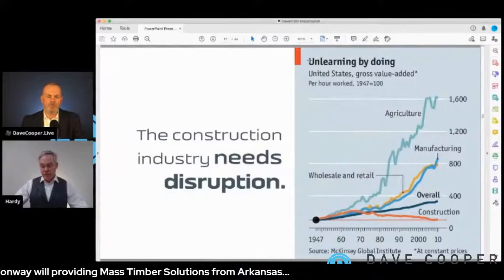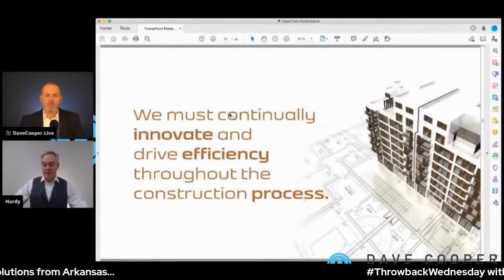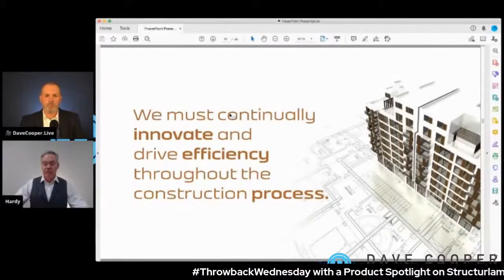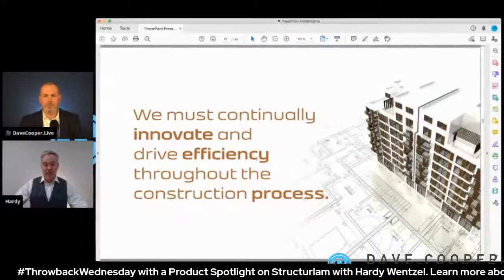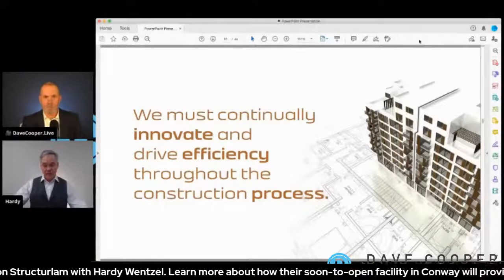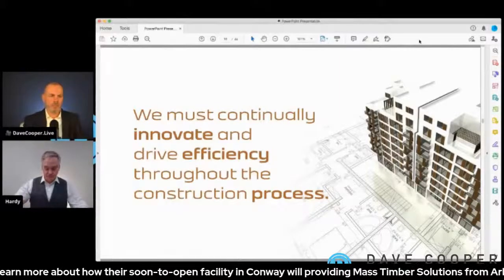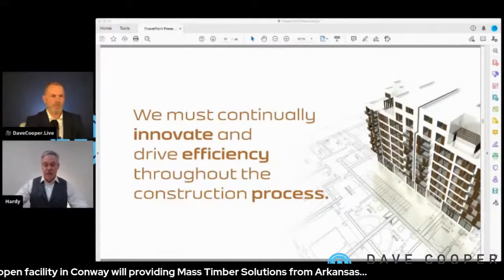So if you just advance one more, Dave, please. Change must happen because to get that, we have to continually innovate and drive efficiency throughout the construction process. And that's really what mass timber is all about, right? Because we can build these kit of parts in our factory, everything CNC to millimeter tolerances, and deliver it on a site, and it goes together as a kit of parts.